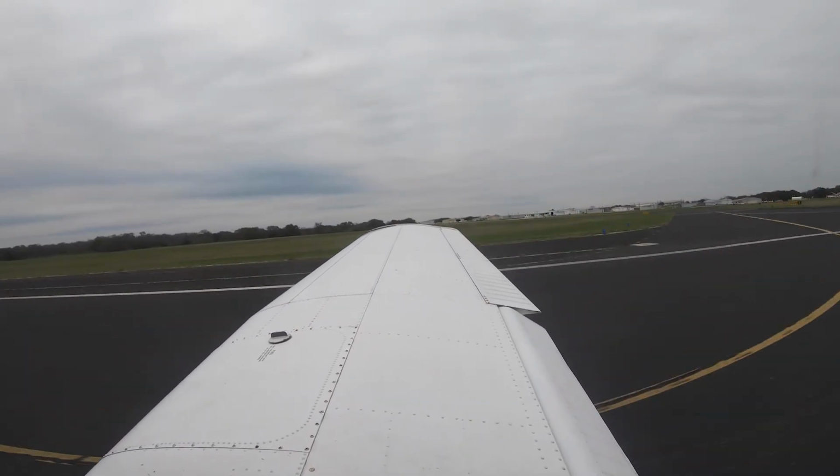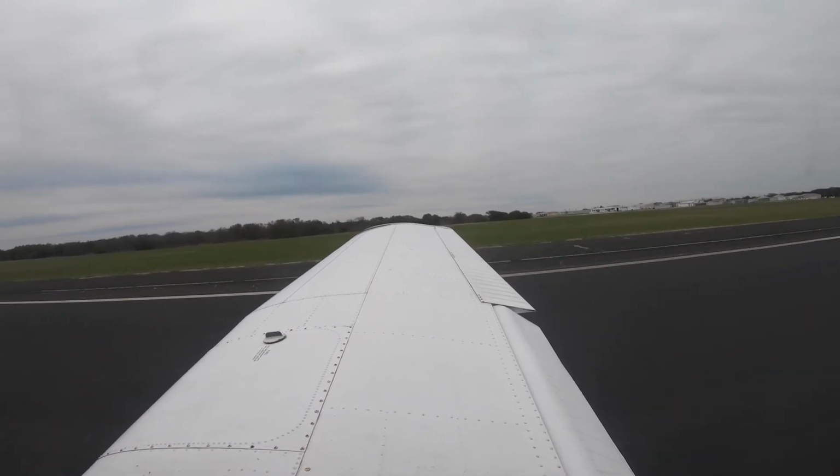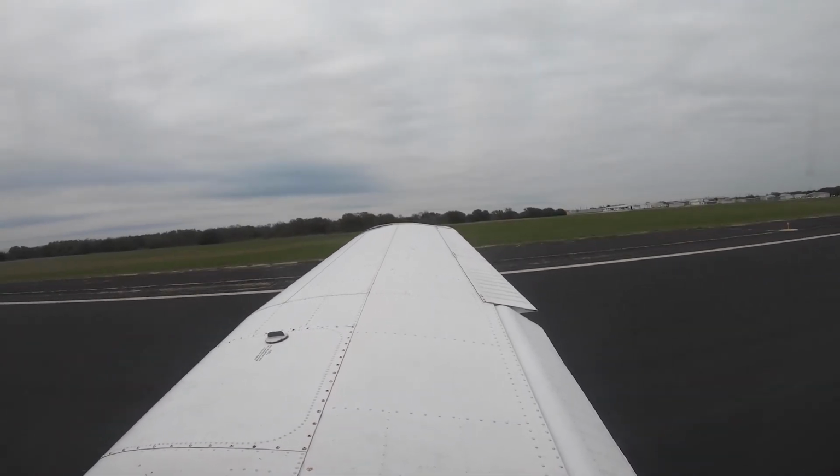954, turn right at the end, contact ground. Right at the end, over to ground. 954.